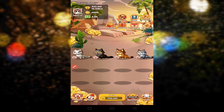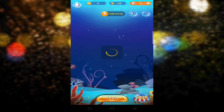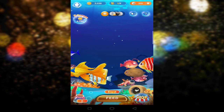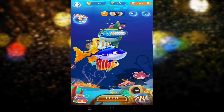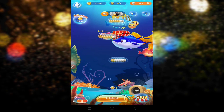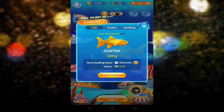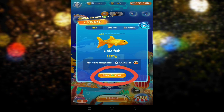So next is the Clipclaps Aquarium. I'm gonna make this quick because my baby's awake already. So we just need to keep on feeding the fishes here so that you can earn clap coins, and of course your fishes will grow bigger and will become more expensive each day. As you can see, my goldfish is already $0.47, but I'm not gonna sell that yet.